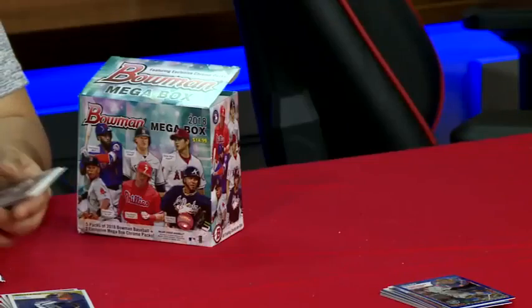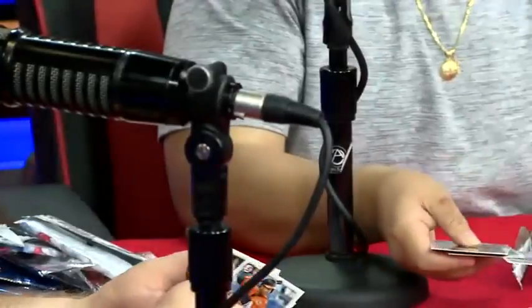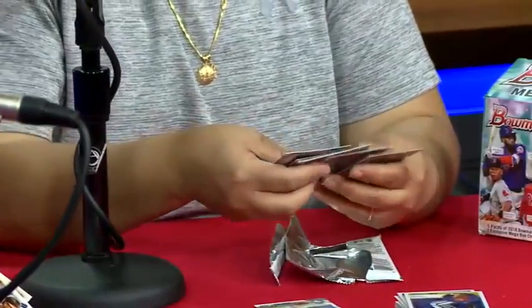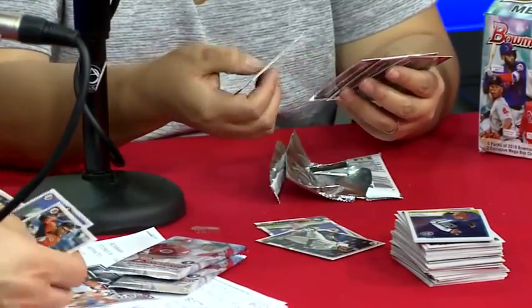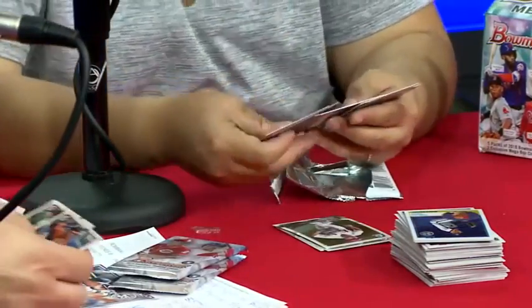Let's see. Anything good? I want to check this pack. Got an Ozzie Albies paper Bowman. There you go. That's a nice card. Vladimir Guerrero paper. Gleyber Torres paper. That's a pretty good rookie pile so far. Tyler O'Neill came up batting very well. These are nice.